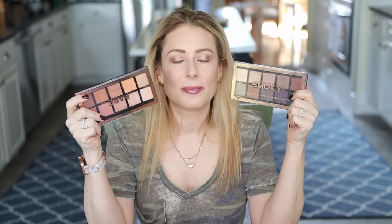However, there is a brand that is newer to me that I really got into in 2020 that I have to say is on par. The packaging just isn't as cute, and that's Profusion. Specifically, if I had to pick two, it would help if they were not upside down, the Bare palette, which is the newest to me, and the Smoky palette. I love these. I think they're beautiful neutrals.